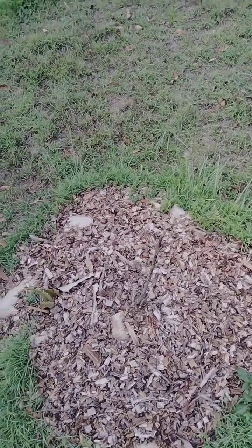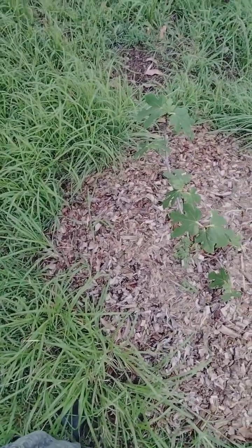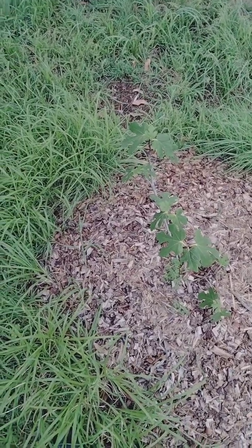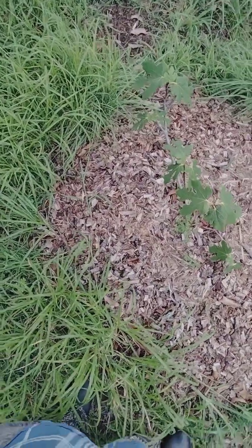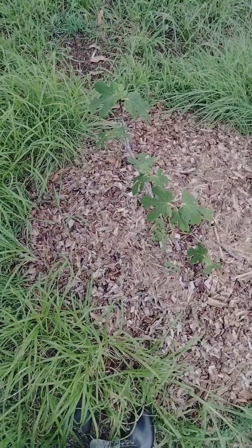And lastly, this is the fig. It was the most impressive at first. While the other plants struggled, it looked like it was doing the best. But it hasn't actually grown very much. It's probably because there's been a lack of water, I guess.